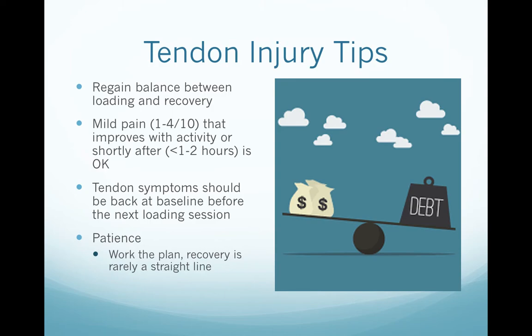So we would look for a pain of about 1, 2, 3, or 4 on a scale of 0 to 10, where 10 is the worst pain imaginable. And then we should find that this tendon comes back down to baseline. It comes back down to how it felt before you started climbing within about an hour or two after you finish. Like I said, that'd be a pretty normal response for a tendon.